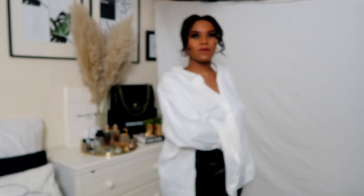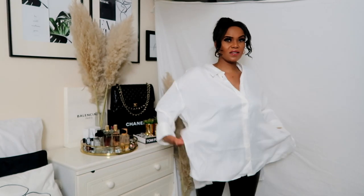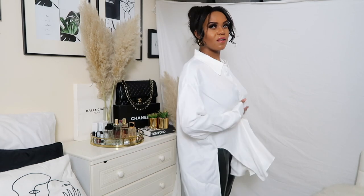Okay, all right. So as you can see, it is massive. I don't know, maybe I went a little bit over. Might be slightly bigger. I mean, yes, we are going for the oversized look, but it might be just slightly bigger than I expected it to be, so I don't know. But I do like it. I really do like it, and I love this.